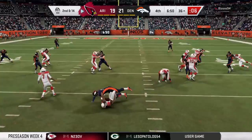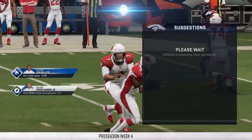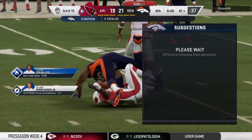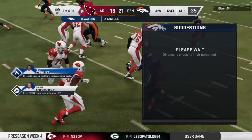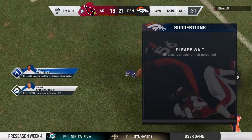To Edmonds on the toss. And maybe a measure of revenge there. He's had his way in this one, but this time they get him behind the line. That'll go as a loss of 5. And they're going to face an uphill battle here on 3rd and long.